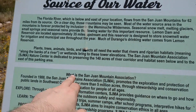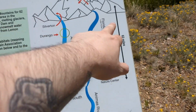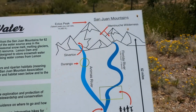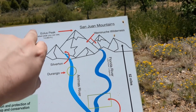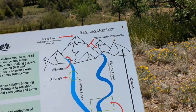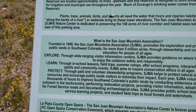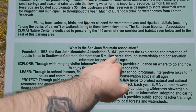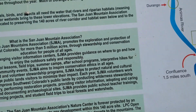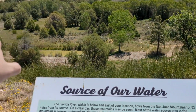So online it said 160 acres, but we got 140. It says here, but you can see the Animas, the Florida, and then the confluence right around here where we're at the Nature Center. I hope we get to see it up close. And then, of course, Silverton up around the mountain, Durango's up north, and then you enter into the San Juan mountain range. And, of course, the San Juan Mountain Association, more than 5 million acres for stewardship and conservation. Conservation is extremely important, especially in this day and age where people don't really take care of the environment like they should.